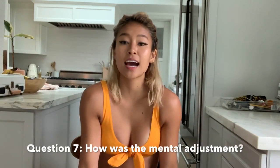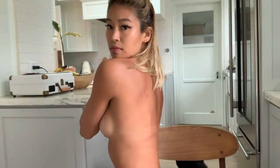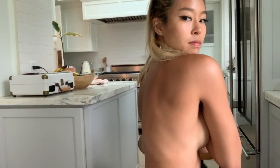Okay, someone asked how was the mental adjustment? Did I have any freak out moments? I feel like in the beginning, what made me feel like, oh, I have boobs now, was that I could feel right here, like mass that I never had before. Side boob was another awesome thing that I never used to have before, that visually I was just like, whoa.